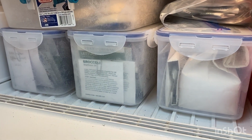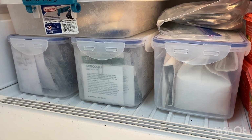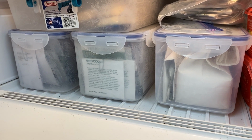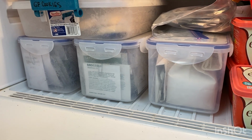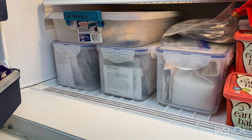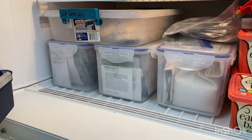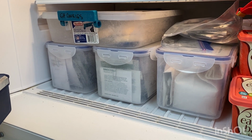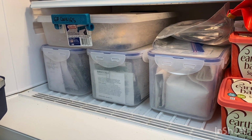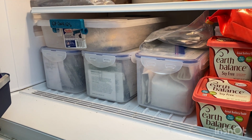Forgot to mention, when you store your seeds in the freezer, they can last for 5 years or more, so that's why I keep them in the freezer. They will store for a year or two just at room temperature, but the germination rate might go down with time if they're not kept in the freezer. But I've planted seeds that were like 3 years old that I had in the freezer and they all germinated just fine, so that's why they're in the freezer.